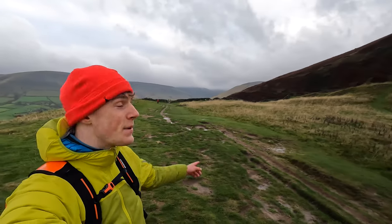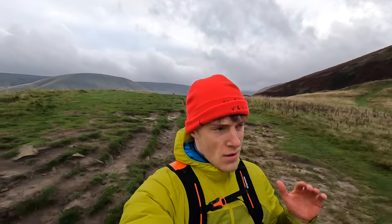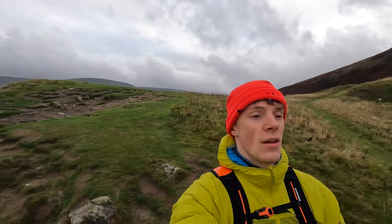You can still maybe see all of the cloud that's still covering the back end of Kinder over towards Jacob's Ladder. However, over this side towards Grindslow Knoll, and I could see Crowden Tower, looks like it's cleared again. So yeah, just a normal day of weather on Kinder Scout. But we're now on the last mile of the walk.